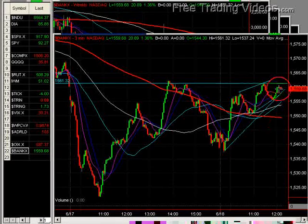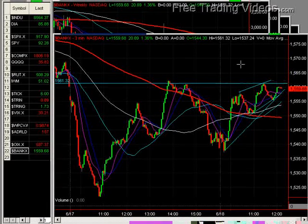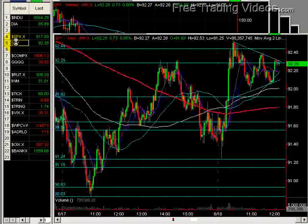But higher swing lows, showing a good potential breakout of this. Again, slightly more bullish than bearish, at least right now. But you already know where the overhead consolidation is and the things to watch out for.